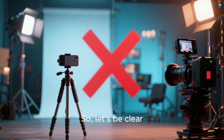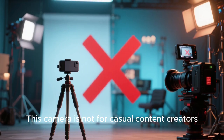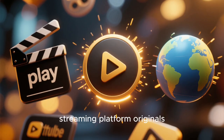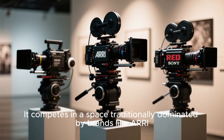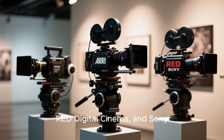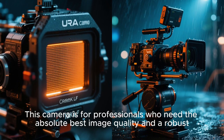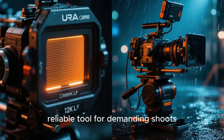So, let's be clear, this camera is not for casual content creators. This is aimed at high-end commercial productions, feature films, streaming platform originals, and large-scale documentary work. It competes in a space traditionally dominated by brands like ARRI, Red Digital Cinema, and Sony. This camera is for professionals who need the absolute best image quality and a robust, reliable tool for demanding shoots.